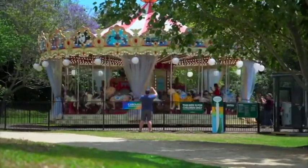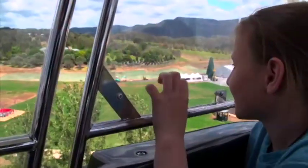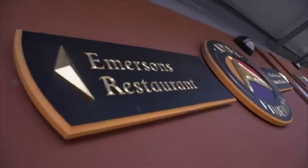We went on the merry-go-round. I got the cutest horse. We went on the Ferris wheel. It was really scary. I had to hold on to someone's leg, but it was really fun.